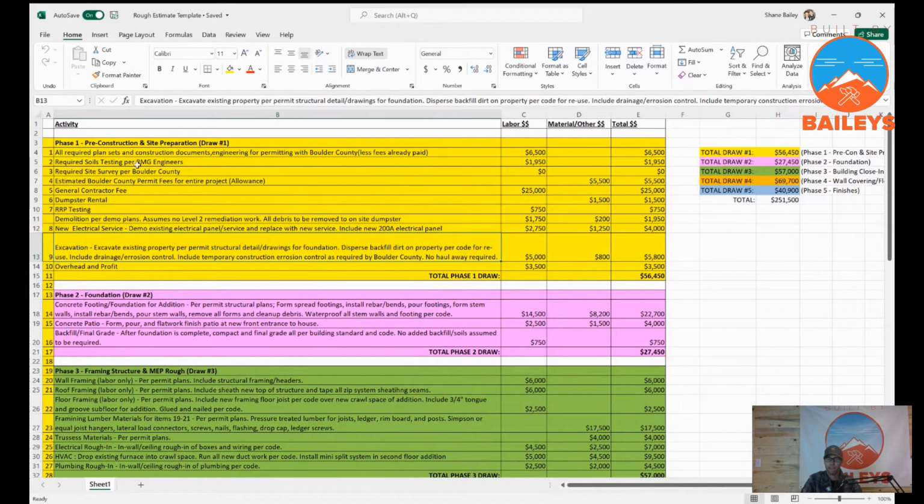Estimated Boulder County permit fees for the entire project, okay? All of the permit fees. And listen, permits, especially for new construction, they're not cheap anymore, okay? So don't think it's gonna be a couple grand. It's gonna be a lot more than that, but that's included in the cost to build number.